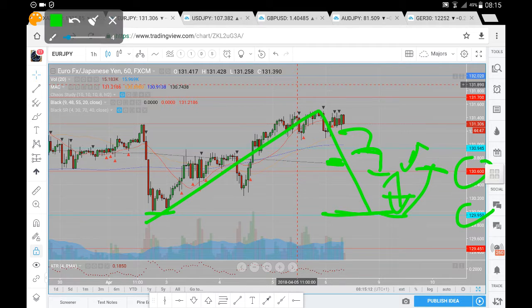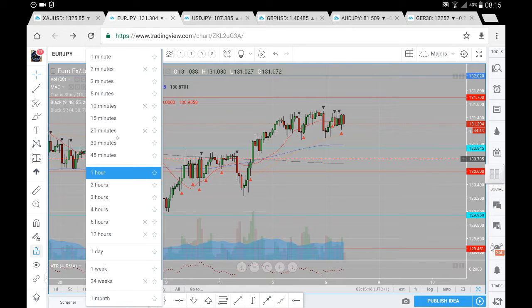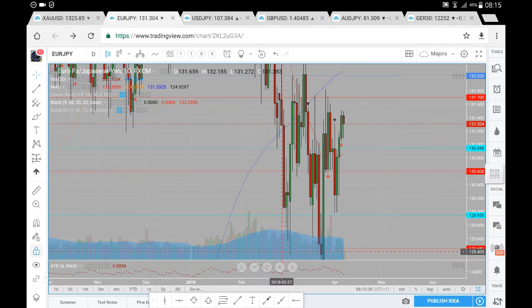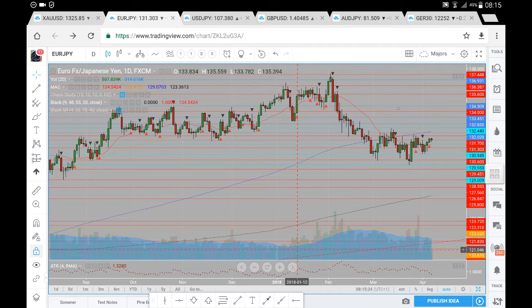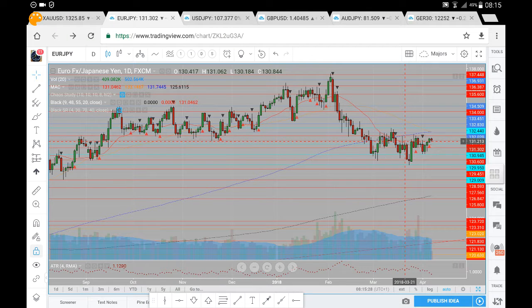With that said, let's just have a brief look at the daily chart just to see how price is developing here on the Euro Yen. On Euro Yen, we're seeing a bit of a recovery taking place here. Potential inverted head and shoulders. So we've got a shoulder just here. We've got a head. We're potentially putting in another shoulder. If this inverted head and shoulders does play out, we'll likely see a move to the upside.